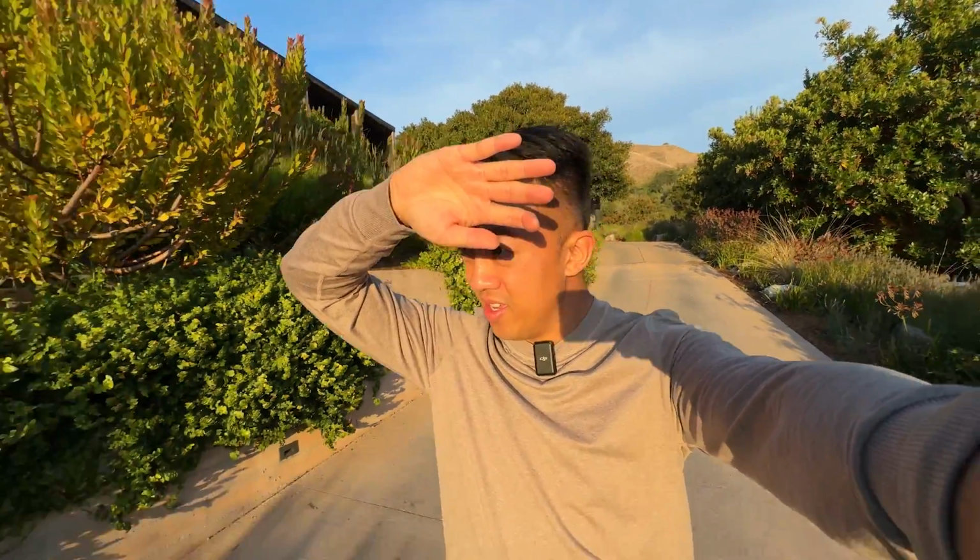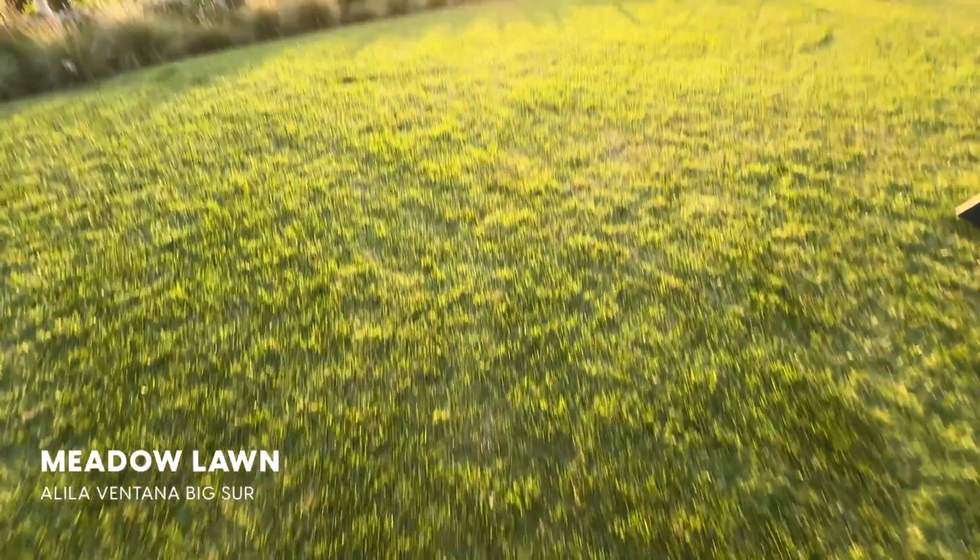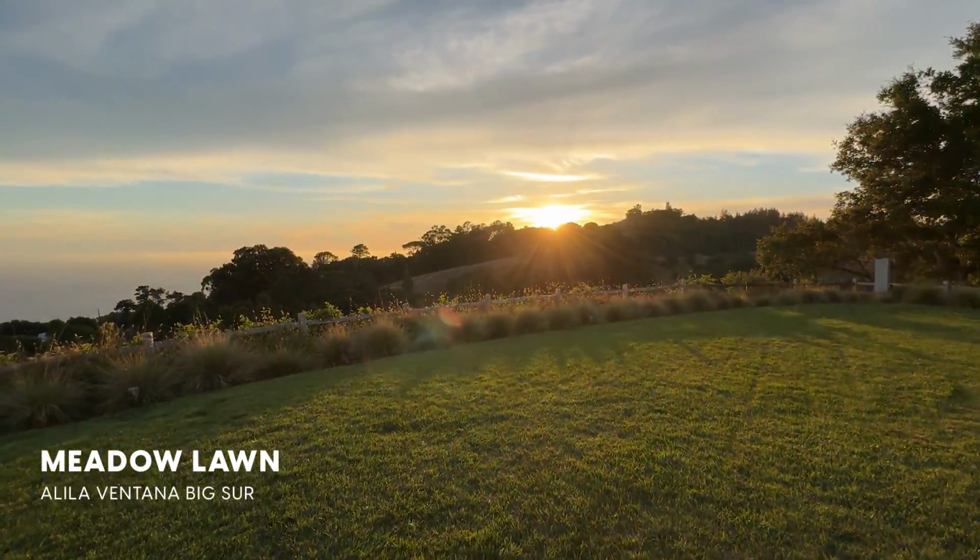Very pretty. Golden hour here just hits differently. It's kind of like this magical experience because it's so quiet and it feels like you're above the clouds watching the sunset.